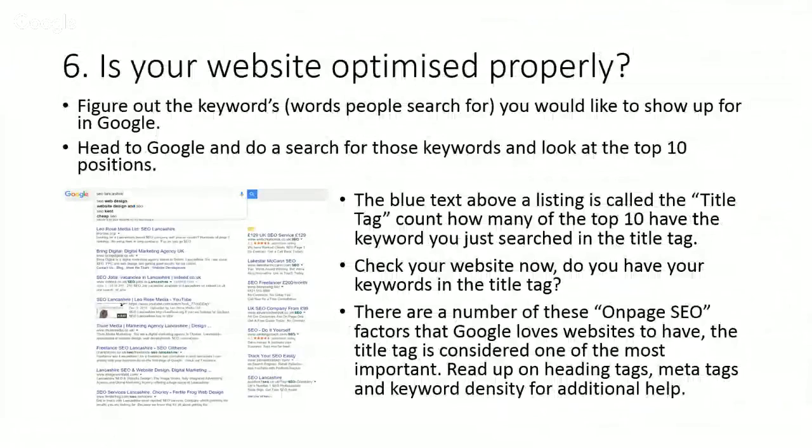All right, let me just jump back into this. So this is a big one. Is your website optimized properly? So you want to figure out the keywords that people are searching for, and using SEMrush is a good way to do that. Find a competitor that looks like they may be doing well from online traffic, and look at what keywords they're ranking for, and then look at how much traffic's coming from those keywords. Take whatever the top search volume ones, or just the top 10, or whatever you want to do, and look at those, and then optimize your website for these.